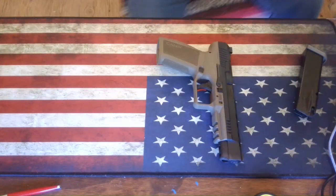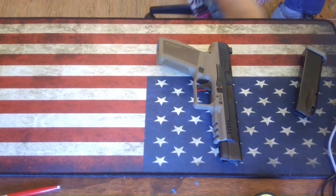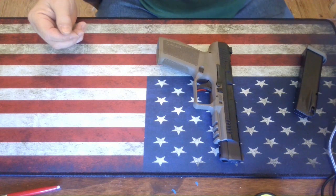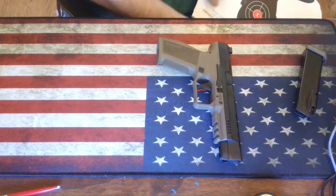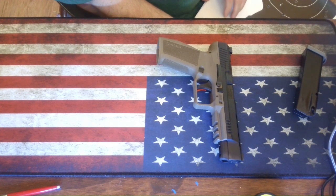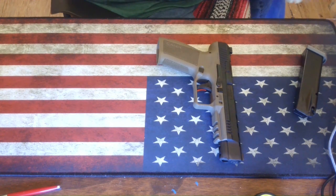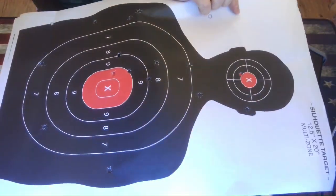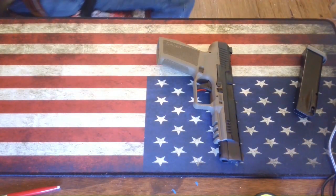Then what I did was I moved back to, which I can't remember how far it is. It's 38 yards. It's almost 40 yards, okay? And I took my time, and I've got a few that look like this.